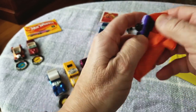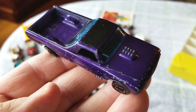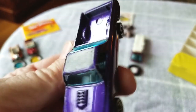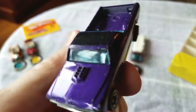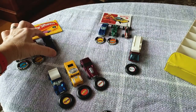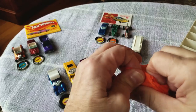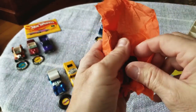Let's see. Oh, a fleet side. This one's rough. Look at that. Fleet side. That one needs a resto. Maybe I should get that painted, huh? Get it painted brown. One of those rare colors, ice blue, brown, the impossible colors. There's certain colors of certain cars that are almost impossible. First one that comes to mind is Antifreeze Custom T-Bird.